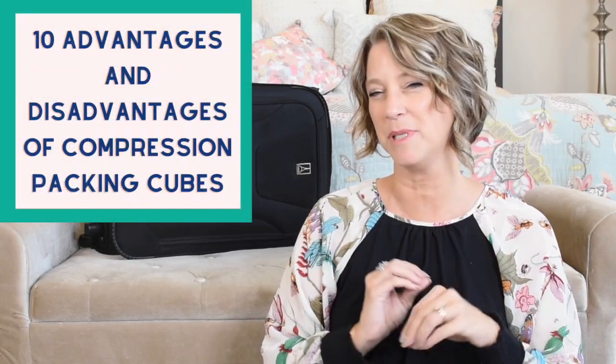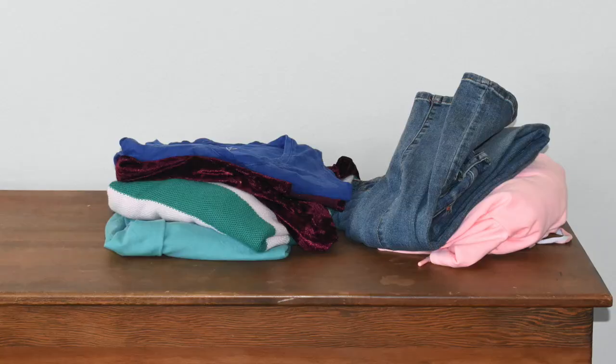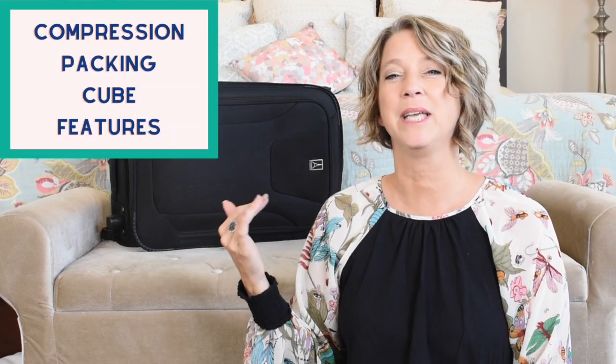Today I am reviewing compression packing cubes, and I will give you 10 advantages and some disadvantages to using them for travel. This is another organized way to package your clothes for an upcoming trip that actually saves space. The features of compression packing cubes are similar to the regular ones, but there are some advantages and disadvantages to them.